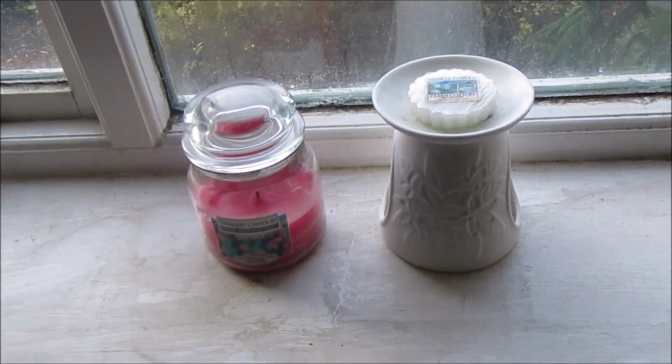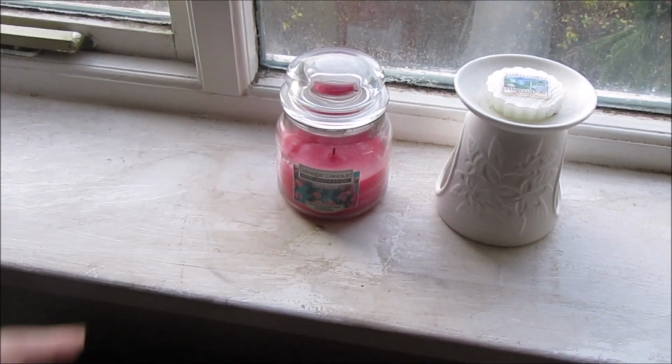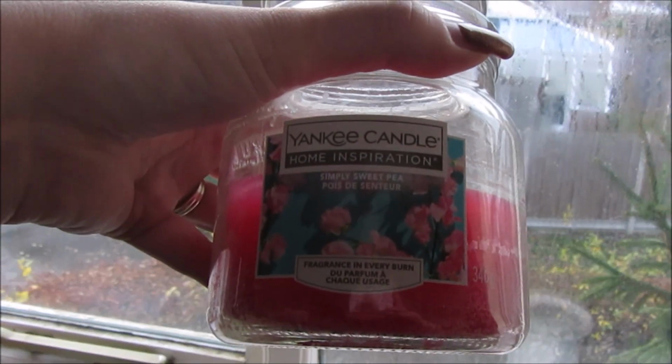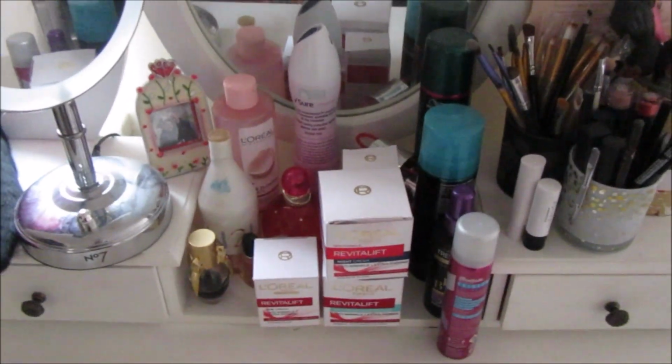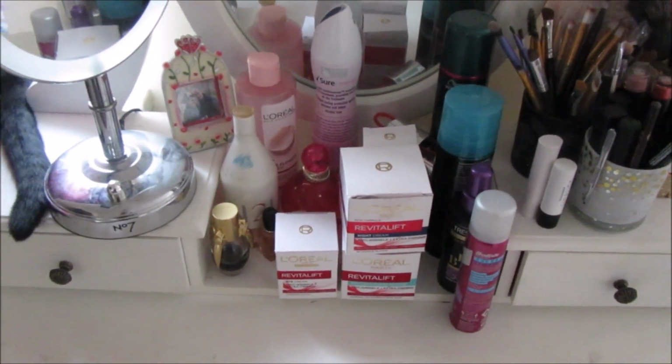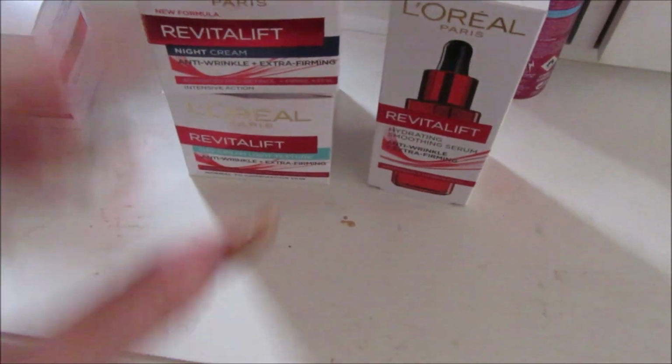My other Yankee candle thing, which I told you that I had a matching one, which matches the one that's downstairs. A Yankee Candle Home Inspiration, which is Simply Sweet Pea, which is a great spring fragrance. Then we have my dressing table here. Basically you've got brushes and everything over on this side. In the middle you've got hair care to the right, perfumes and deodorants and a toner. Then you've got my skincare. So at the moment I'm using the L'Oreal. So I've got the serum, the day and the night cream and the eye cream. I always swap them around so that whichever one I'm going to use is on the top. So that's where the night cream is on the top. My number 7 mirror, that's there.